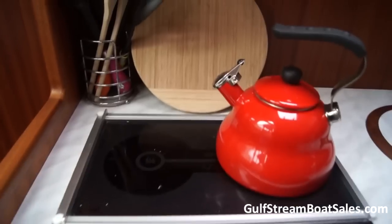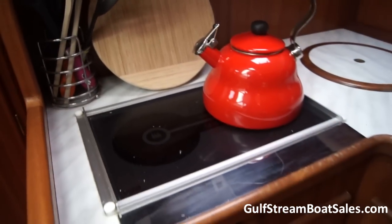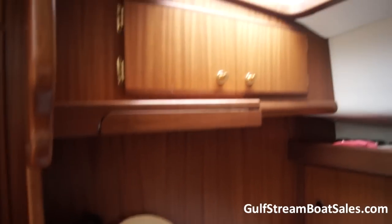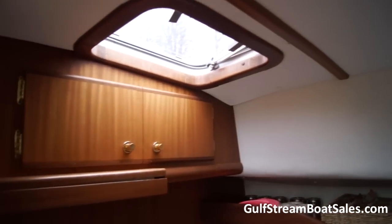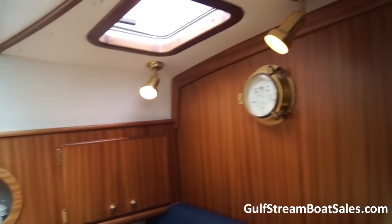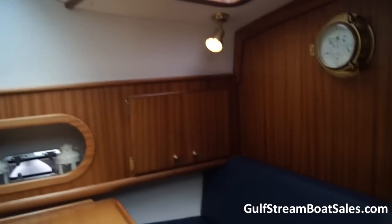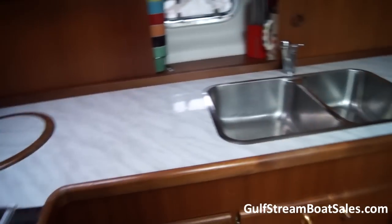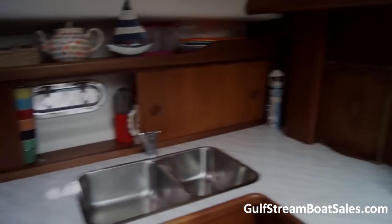Means you can cook wherever, whenever you're at anchor away from the dock. You're not relying on shore power for your cooking facilities. A couple of nice overhead deck lights down in this area, in combination with the screen above, means that you get lots of light down here. And it's a pleasant place to spend time if you're cooking on board.